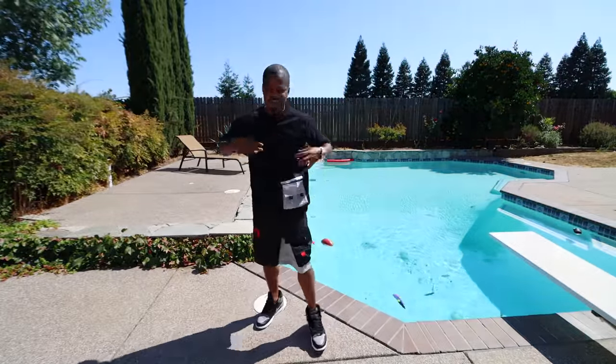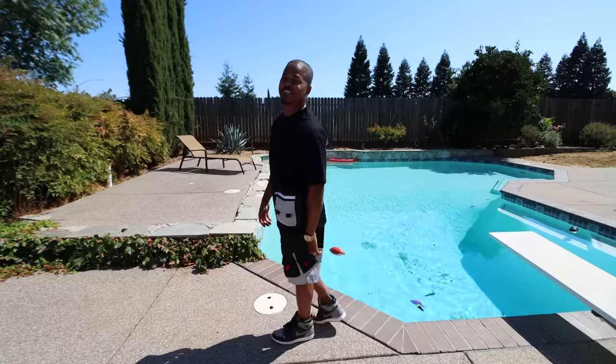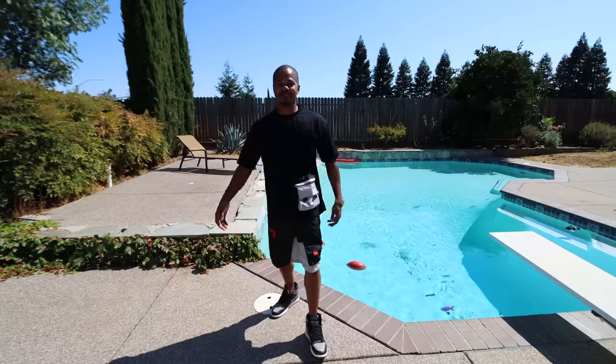All right, next outfit. Got the shirt to match the shorts. You already know with the shoes though. Check out the shoes though. All right, y'all. Let me give y'all up close and personal.